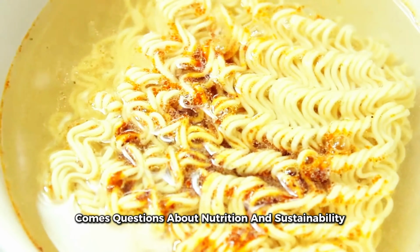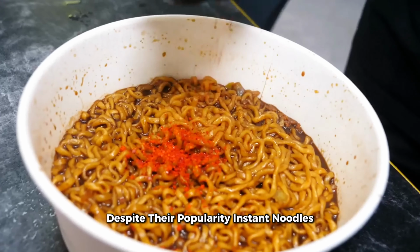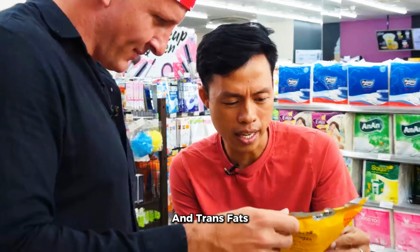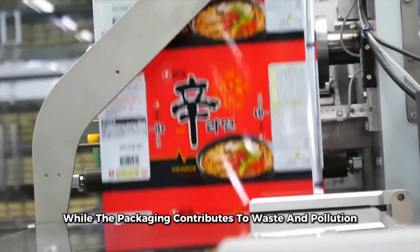But with convenience comes questions about nutrition and sustainability. Despite their popularity, instant noodles have faced criticism for their nutritional content and environmental impact. High sodium levels and trans fats have raised concerns about their long-term health effects, while the packaging contributes to waste and pollution.